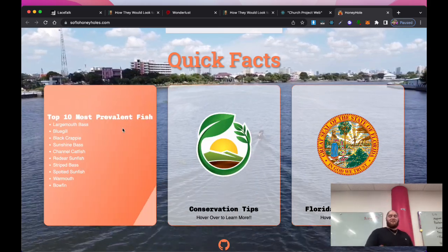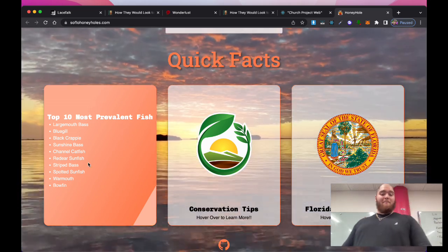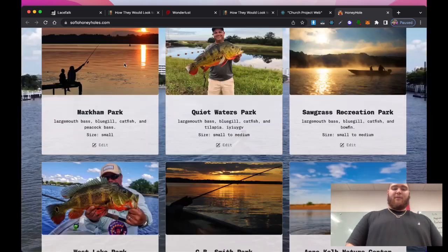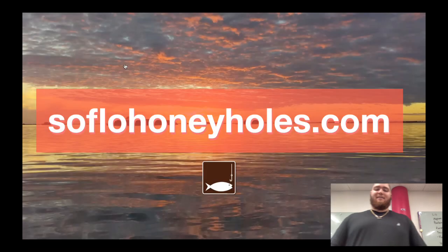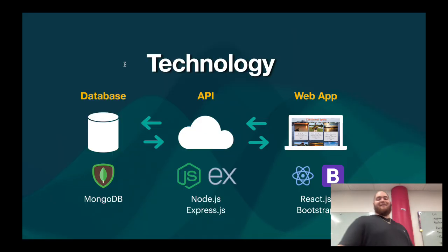And then most prevalent fish species: largemouth, bluegill, warmouth. And then go back to the keynote. It is mobile responsive. You can check it out right now if you want to on your phone. SoFloHoneyHoles.com. It's a little long, but just how it goes.